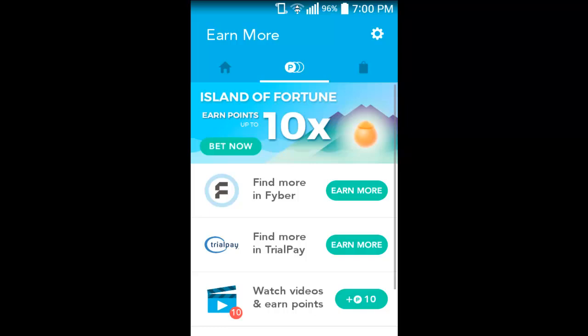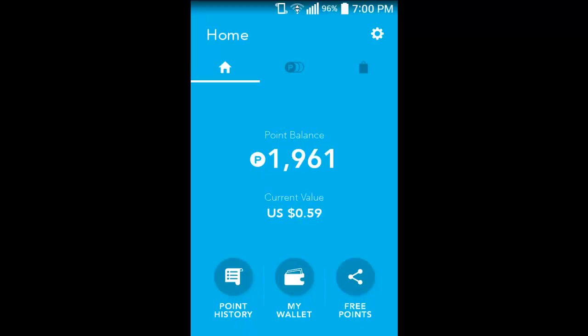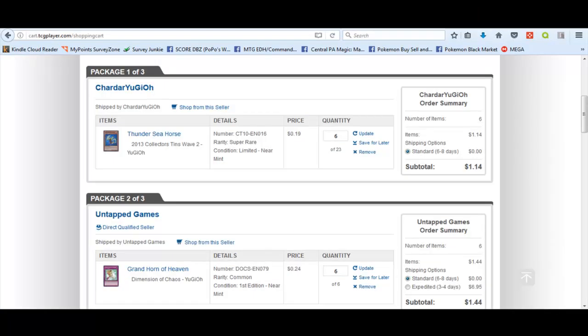There is a feature where you can watch videos and get 10 points. They give you 10 videos, 10 points a video, that's 100 points. So that's 100 on top of the 90 you already got, so you'll have 190 points a day. Sometimes you might even be able to swipe 4 times a day, and that'll be 120 plus the extra 100, so that's 220 points a day. You do the math, and that'll add up until you get the 3,500 points you need to cash out your dollar. But these are simple ways you can earn money with your smartphone in order to buy Yu-Gi-Oh cards on eBay or TCG Player. And that's the end of the video.